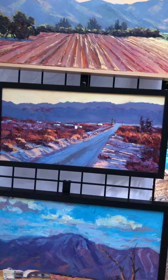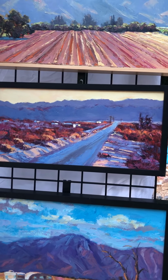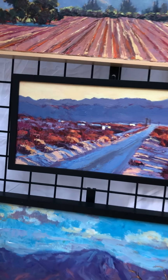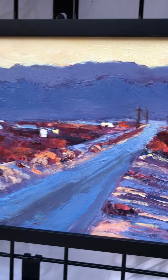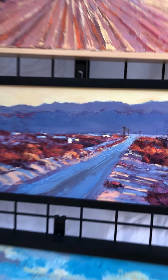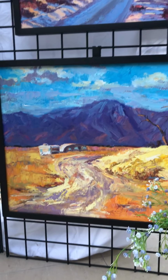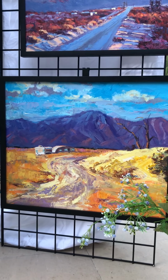So this is in Joshua Tree, and there's just tons of roads like this that you wonder, does anybody live down there? Where does that road go? Does it go anywhere? And then you look closely and you can see there's signs of civilization, including buildings, houses, even some telephone poles. And so I called it The Road to Somewhere, because that is somewhere for somebody.